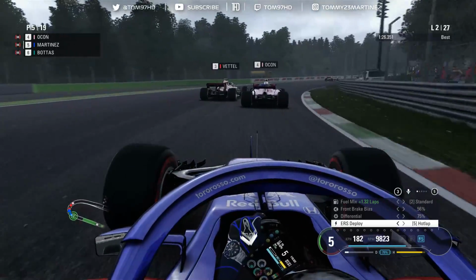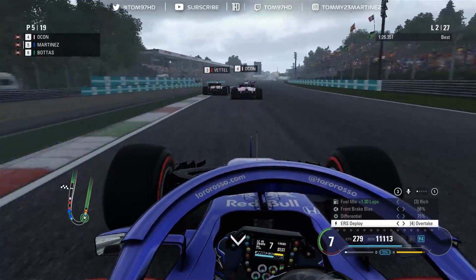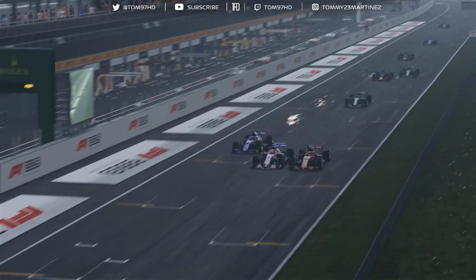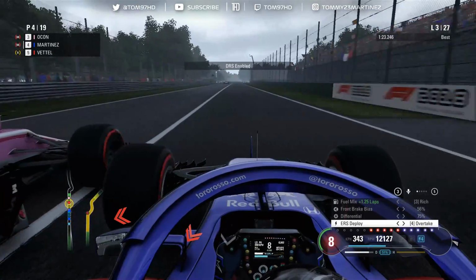Ocon and Vettel side by side. We get the power down nice and early. Can we try and get this overtake? They're both side by side, so no one's going to have the best slipstream. We're going to start gaining. You're hitting the energy deployment limit and losing ERS power before the end of the lap. Here we go, lower the ERS deployment mode to prevent this.